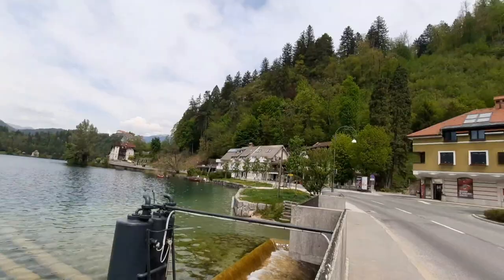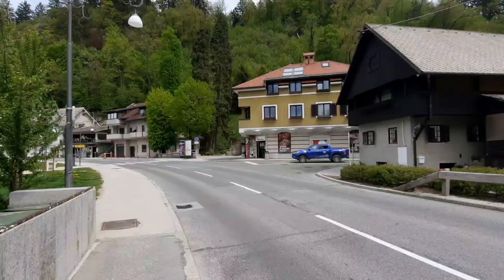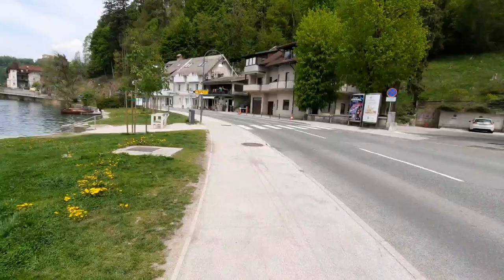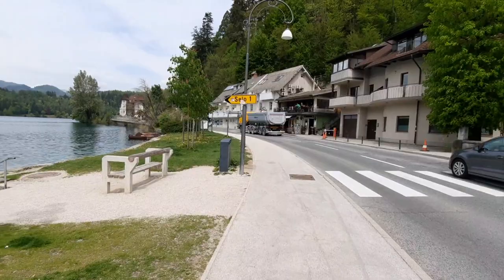And here in the corner, this is a food store. If you're thirsty, hungry, you can buy beer there, water, Coca-Cola, anything, at normal prices. And then you can go and enjoy it there by the shore. Oh yeah, this part of the lake, I don't like it very much because it goes next to the road, you know.